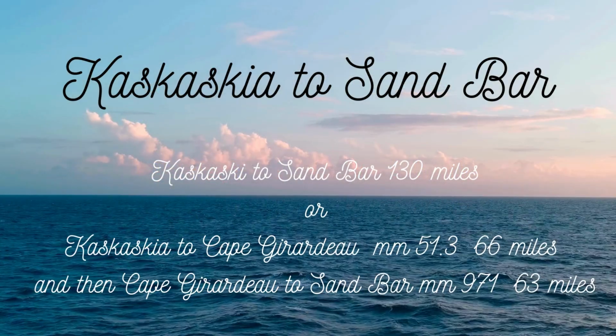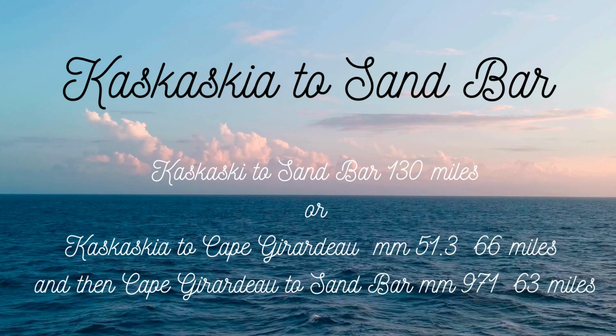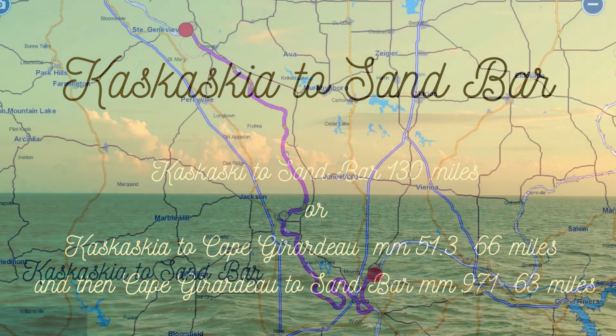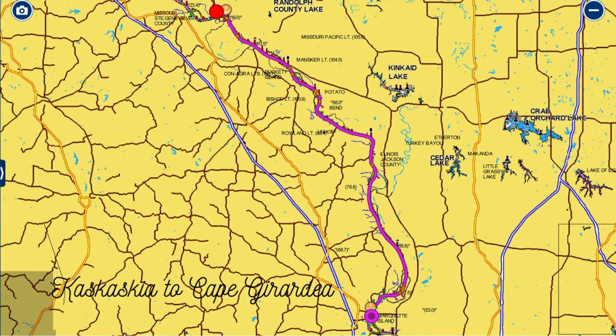The next day we traveled from Kaskaskia on the Mississippi River to Sandbar on the Ohio River. This is a distance of about 130 miles. We were able to cover this much distance because we're going with the swift current, as well as our boat can get up on a plane and easily do about 25 miles an hour at cruising speed.